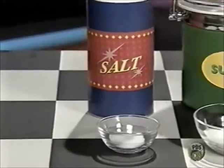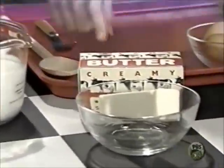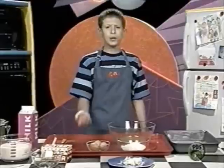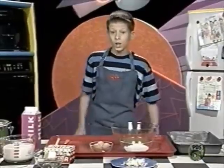1 teaspoon salt, 3 tablespoons sugar, 3 cups milk, 1 stick of unsalted butter, 3 eggs, 3/4 cup flour. It's better if you sift the flour, which means make it free of clumps. I already have some that's sifted. All right, here's what you do.